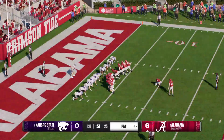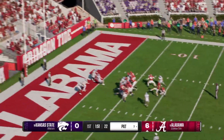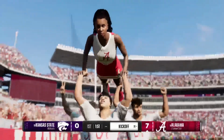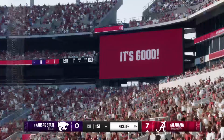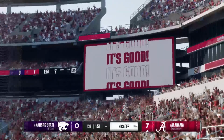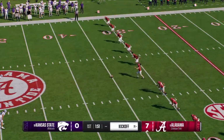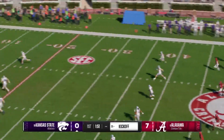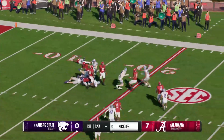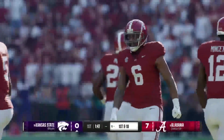Lining up to tack one more onto that lead. And the extra point is good, and it's 7-0. They held the ball for 15 plays on that touchdown drive. And they finished it with a beautiful 15-yard run for the score. Lining up to cover the kick after that touchdown drive. And he takes this from inside the 5. Nice job by the kickoff team. Everybody stayed in their lanes, and they'll stop him at the 16.